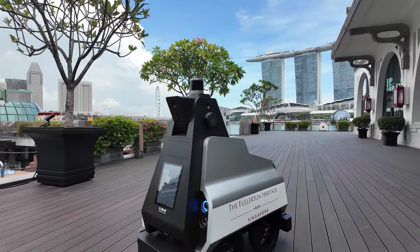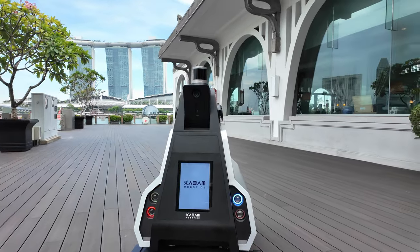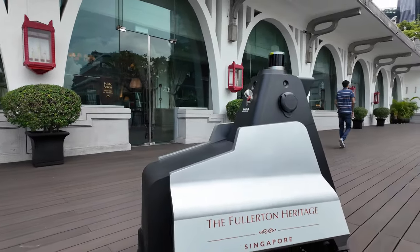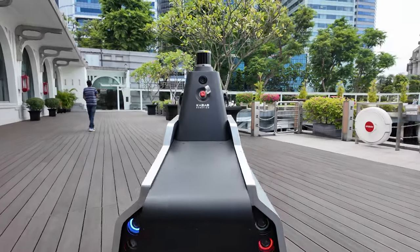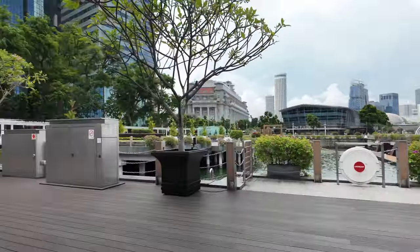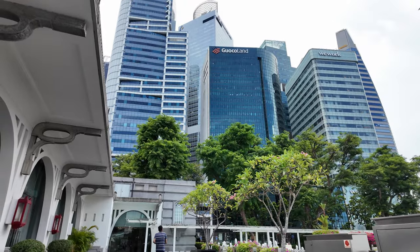Security control in progress. Hi, security. Hi. Security robot here. Oh, this is great. Security control in progress. I love that. Should have waved to the security.